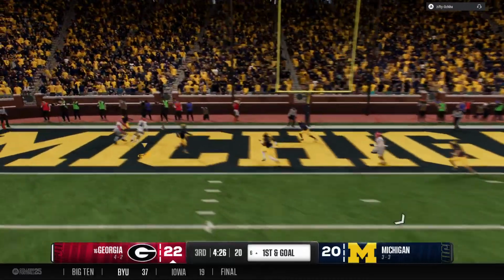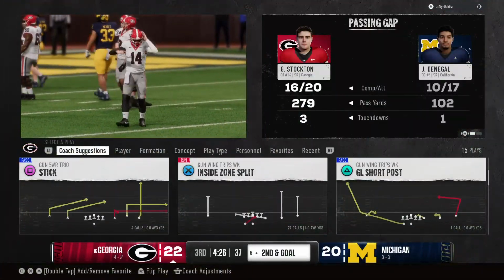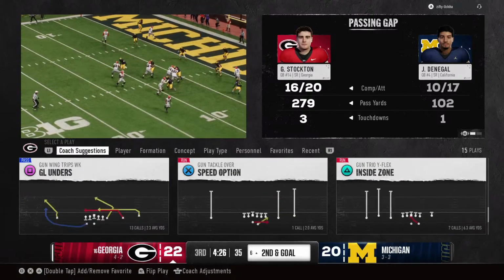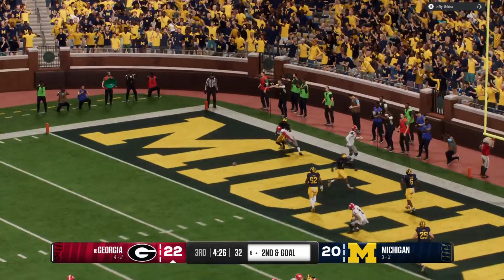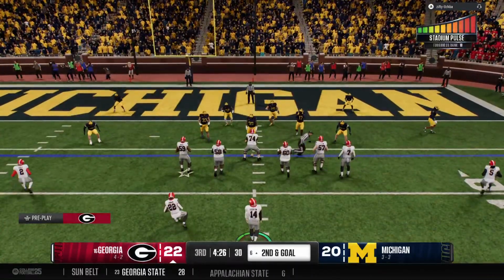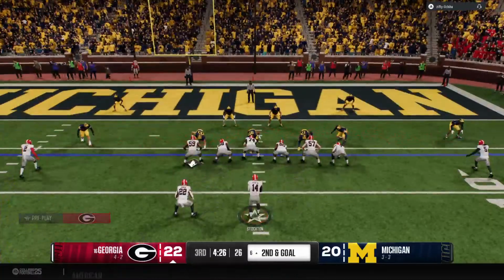Snap in the shotgun. Can't make the grab as he was going for 6 right there. Well, I love the coverage on defense. In the red zone, everyone's got their eyes on the quarterback, and they're flying to the football, and you saw that there on the incompletion. These fans raising the volume on 2nd and goal.